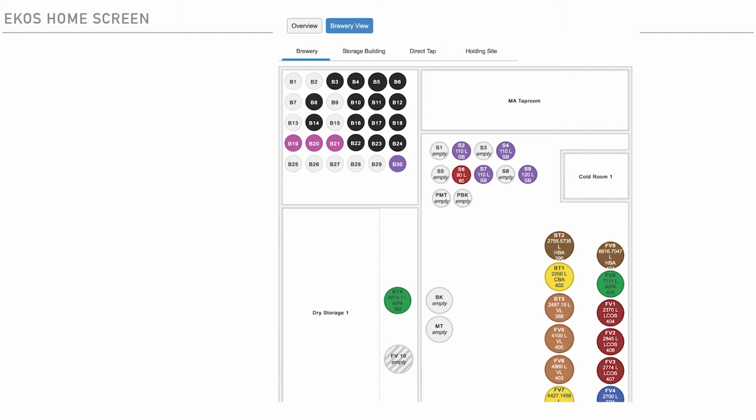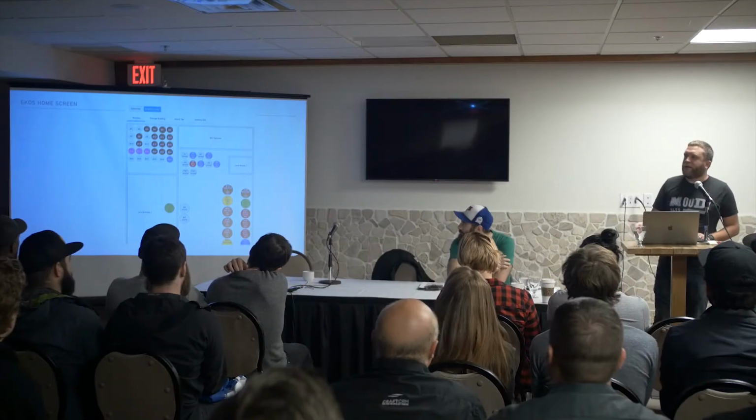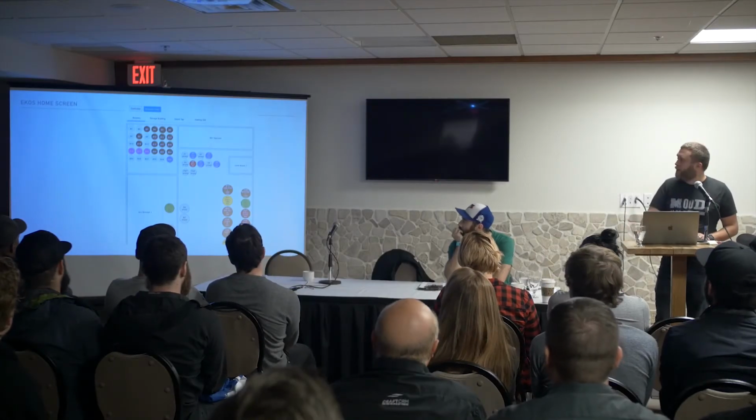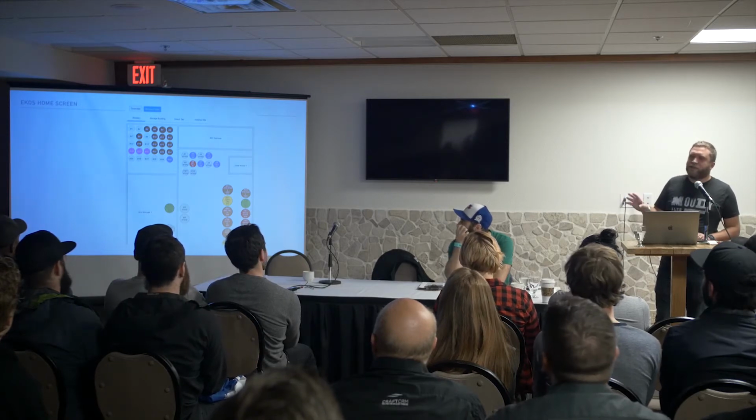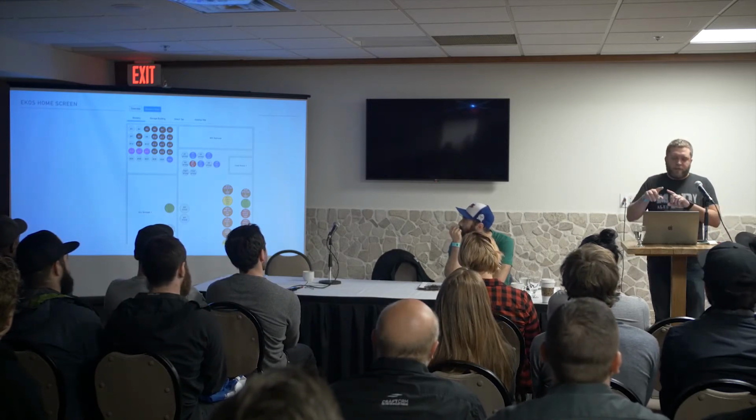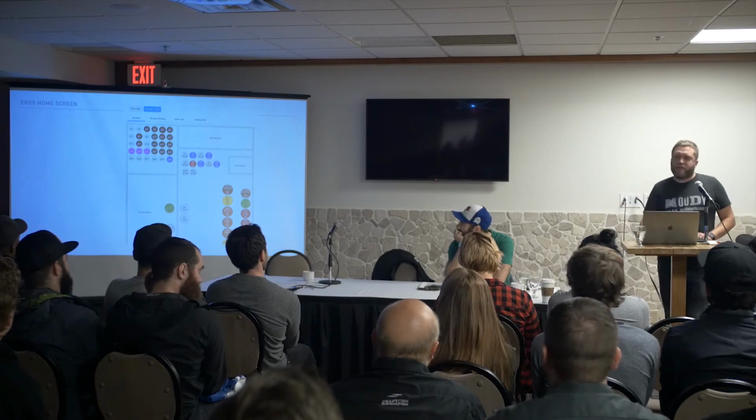And this is all drag and drop too. It's pretty cool. If you're going to package out of a bright tank, you drag the bright tank into the cold room, and it knows you're going to package something. It says, what do you want to package? So you can customize this for your brewery. You can have as many sites and buildings as you want. It's unlimited. They have to build it. You just tell them what you want, and they can usually turn around changes in a day.